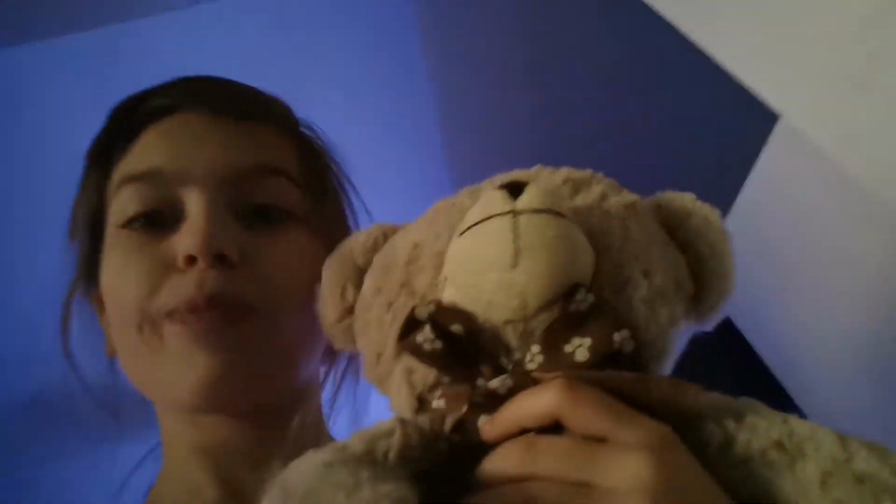So basically, my mom just told me that people are putting teddy bears in their windows. So we are gonna do that, so you can help us find some. I have one here, but it smells so bad. How about this one?